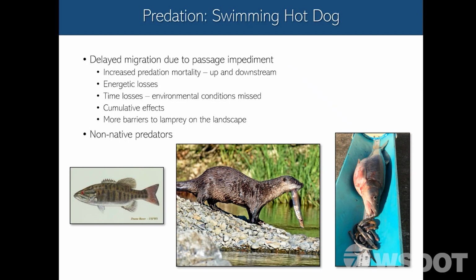So otters, mink, they just will sit below some of these structures. We see this at hatcheries oftentimes where lampreys can't get into the fishway, but they're still trying to navigate the barrier dam, and they are just being munched on by the native predators. We would expect those predators to eat them to some degree, but these barriers are causing particularly high mortality locations that are completely unnatural in the landscape.